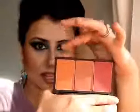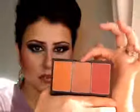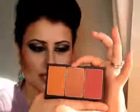Well, okay, so on to the colors. So this one reminds me of Suede. This is kind of a nudie pink color. It's kind of more towards nude. And then this one reminds me of Sunrise, and I'm sure that this one would be the same.